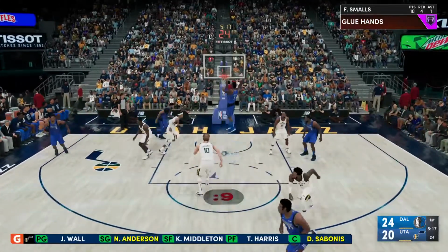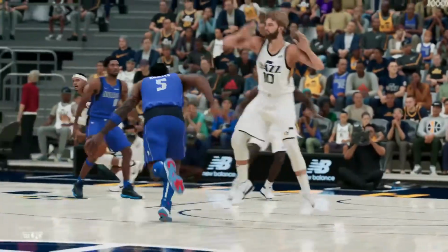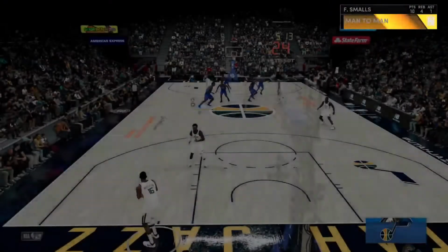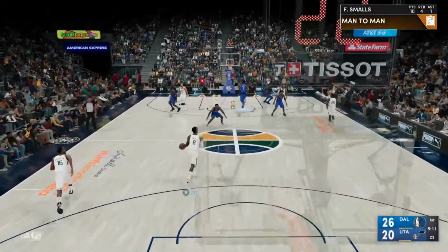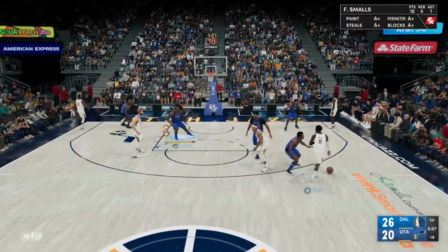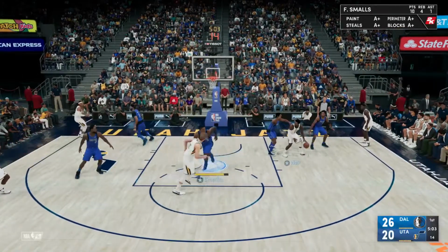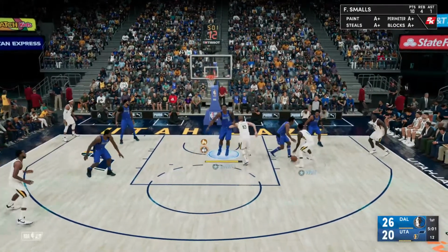Here's Smalls, and it is flushed down with a nice jam. Ooh, put a little extra on that one. He does. He doesn't usually finish soft either. Obviously, he can when necessary, but not that time. Not when he can throw it down like that. Boom! So it's Utah now. The Mavericks making the shot.